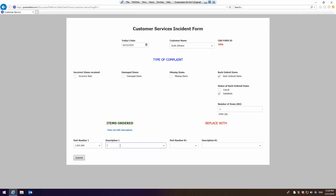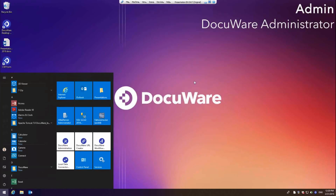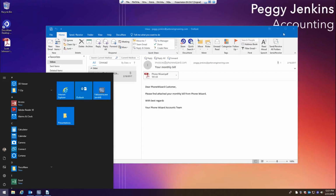So they're going to select the item. This is the description of the item that they ordered, and this is the one that they want to replace it with. And then they click on submit. Now what's going to happen with this form is it's going to go to the accounting department, who has to confirm whether the price is the same or they need to notify the customer of an adjusted price because the part that they wanted to replace was different.